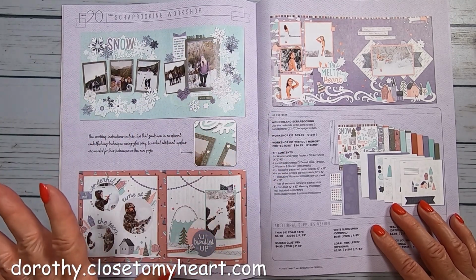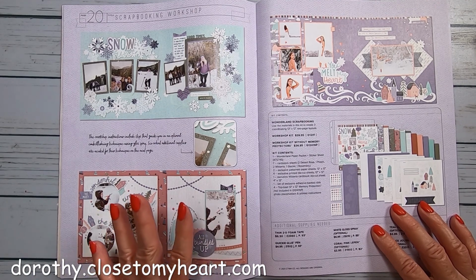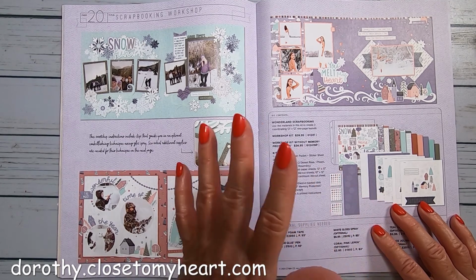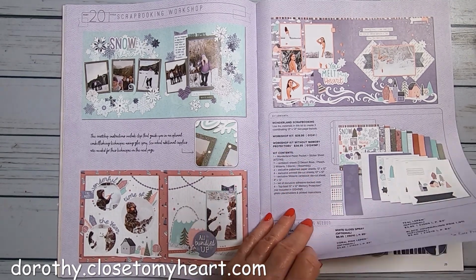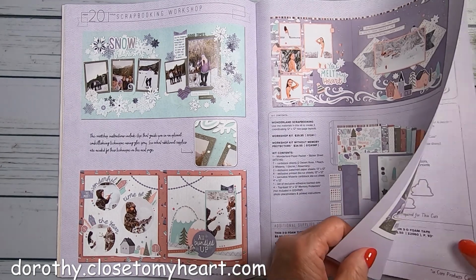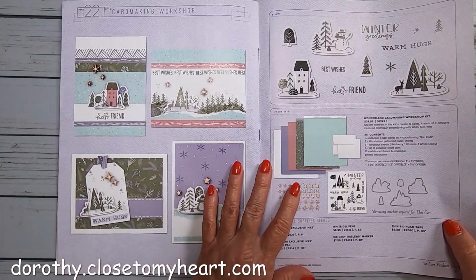I love snowflakes, and anytime we have a snowflake stamp set or a thin cut, I get them. I just love snowflakes. Don't ask me why. I have no idea. Probably because I grew up in the North.